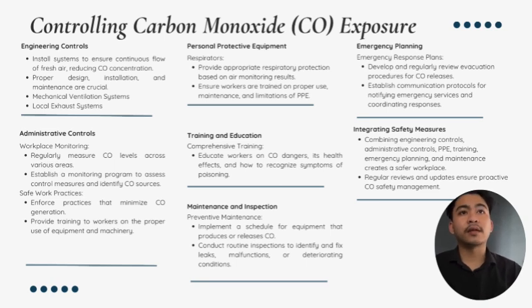For personal protective equipment, a respirator is important. It provides appropriate respiratory protection based on air monitoring results. Training and education: there should be comprehensive training to educate workers on CO dangers, its health effects, and how to recognize symptoms of poisoning.